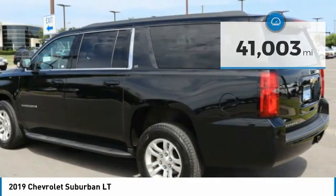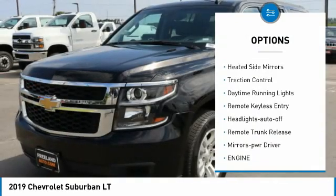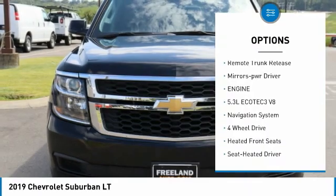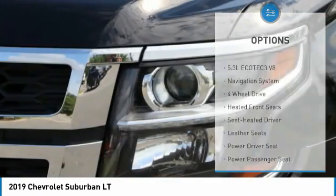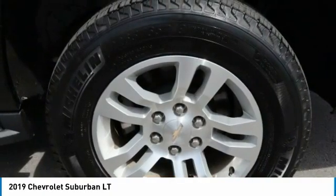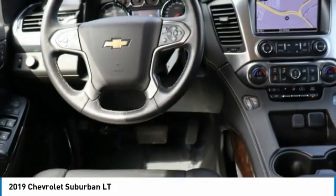Here are some of this vehicle's great options: towing package, aluminum wheels, running boards, heated side mirrors, traction control, daytime running lights, remote keyless entry, headlights auto off, remote trunk release, mirror memory. Searching for a dependable vehicle that looks great too? You found it, so stop in today.